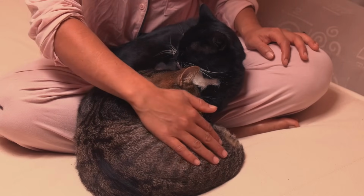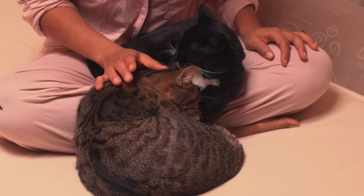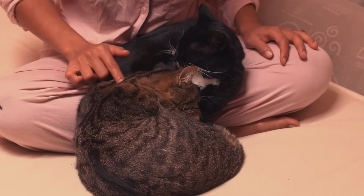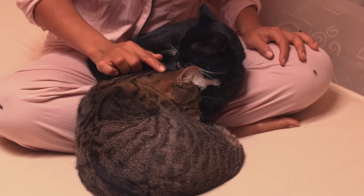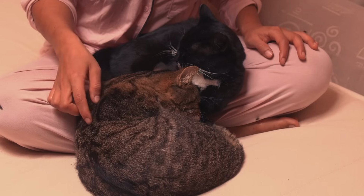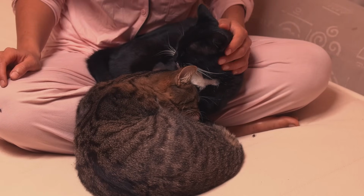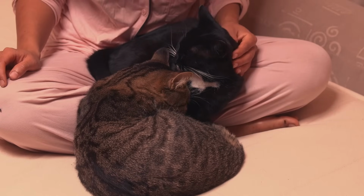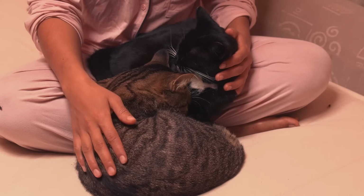We feed them once a day. And they're also our working cats, and they control our rodent population. So they get food for themselves as well. They're definitely semi-feral, but so well socialized at this point.